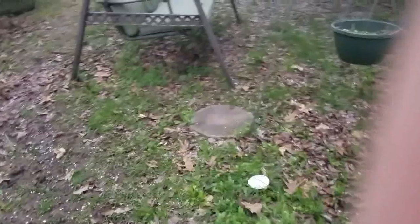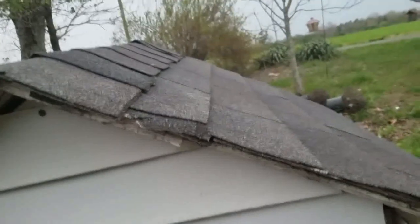I'm going to take my BB gun back in. I'm not going to need it, especially with thunder. So that was lightning. I'll be right back. I've just got to get something.